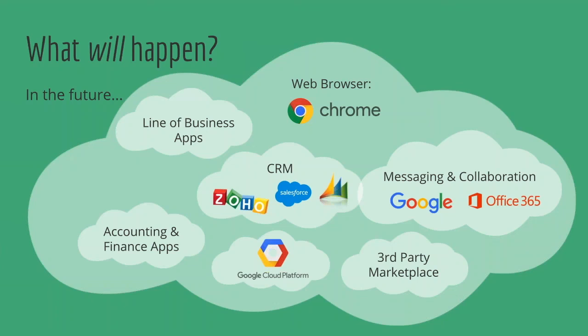And then there are a lot of third-party marketplace apps out there that are add-on apps that add a real lot of value, whether it's project management, a reporting tool, or some sort of integration, really, really key. And then you can do all this through a web browser. We use Chrome a lot, but really it should be browser independent. If it's browser dependent, I would say that would be a watch point that you have to be very, very careful about. But having browser independence is really key.